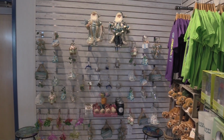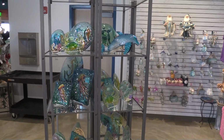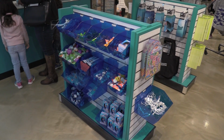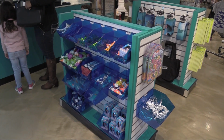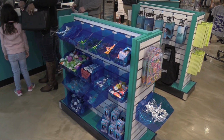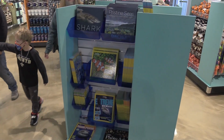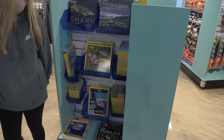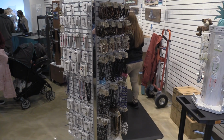Lots of glass figurines you can buy. Plates. Aquariums are usually popular with school groups and church groups and summer camps, so they have little cheap gadgets, little toys you can purchase, or kids can get with the pocket money. Of course, you got lots of educational books, activity books, and cups and mugs and magnets, and lots of different jewelry.